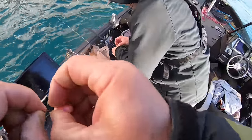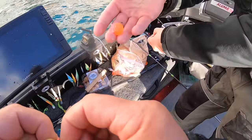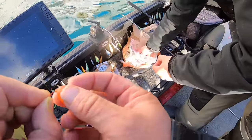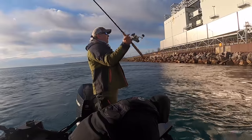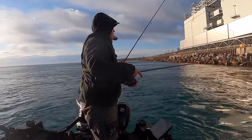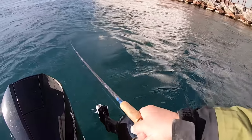Put a new spawn bag on. Oh, come on. Thank you, Tony. Wow, that's really good service I'm getting today. And we'll see if we can double up again, Tony. Let's give it a shot, shall we? Yep. Here we go.